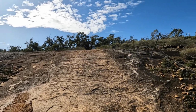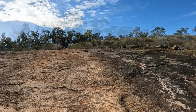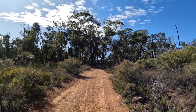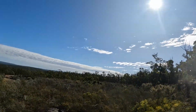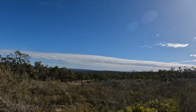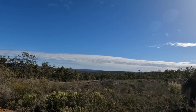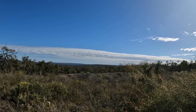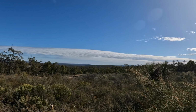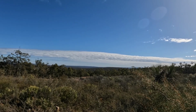Very similar to kind of Sullivan Rock area. Oh, there's some views, hey? Not bad. I've got phone service now as well, so I'll just check the route and we'll make it Beraking easy. Oh, bush for days, amazing.